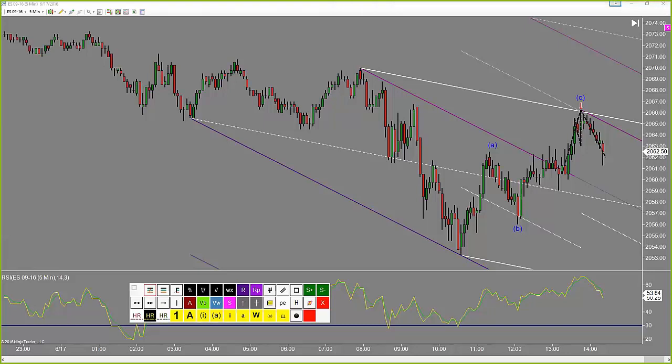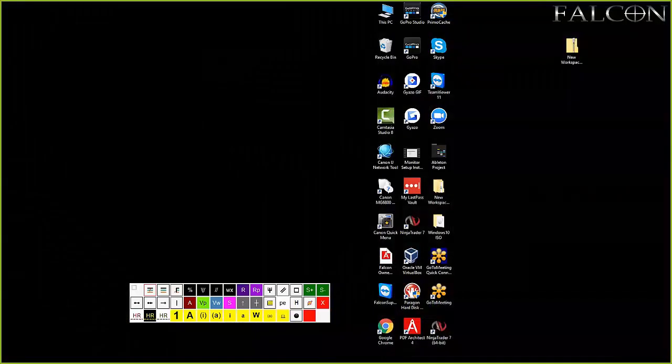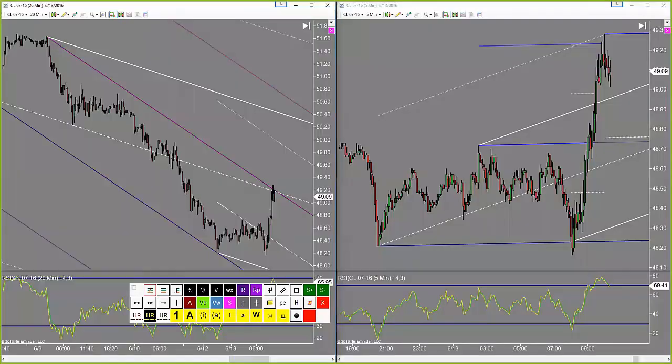Now, on crude oil, we had a couple of mishaps this week trying to short crude early, not waiting for the major areas. So I was trying to short based on a larger tick chart and the 5-minute a little too early.